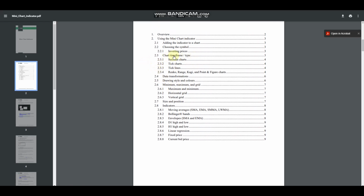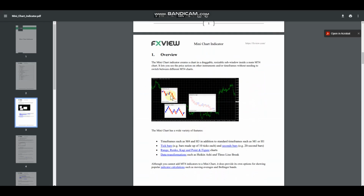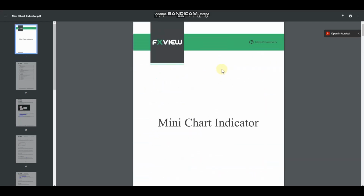You can see the different time frames, second chart, tick charts, tick lines, Renko, range, point and figure. Okay, so there's a little bit to this one. I'm going to show you the basics here. We're going to open it up in MT4 platform, and let's get started.